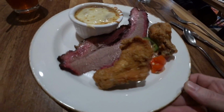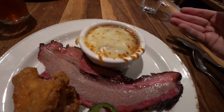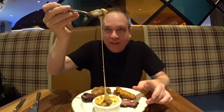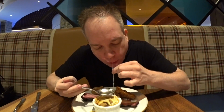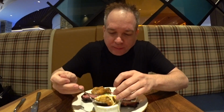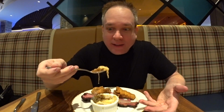Alright, for my next plate I got beef brisket, the salt and pepper chicken wings, and French onion soup. I mean, what buffet has French onion soup? Oh, hot. Something about French onion soup that just makes me happy. I mean, that's real French onion soup. Tastes like it.